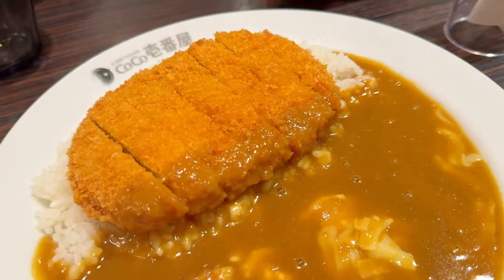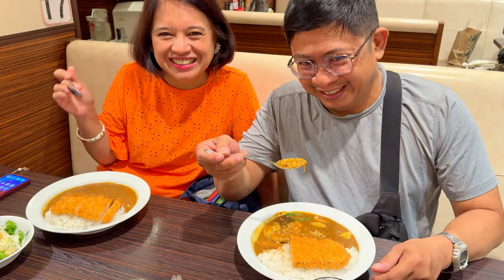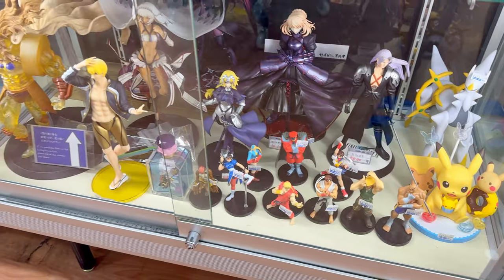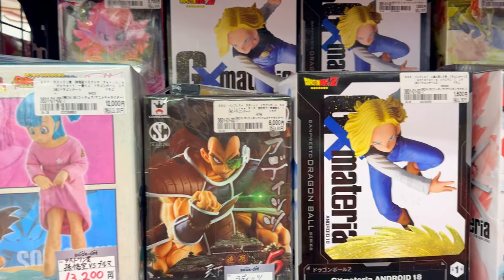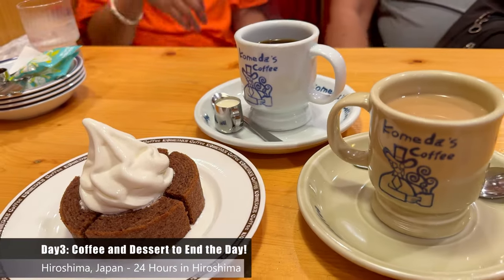Okay, so we're nearing the end of the day and we found a Kokeichiban nearby where we ate dinner. After that, we went to a bookstore to check some items. And to cap off our day 3, we had coffee and dessert at Komeda Coffee.